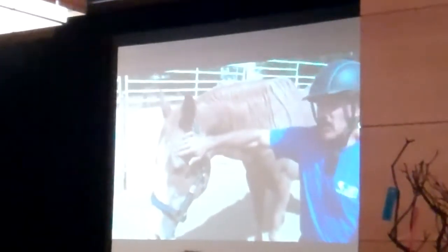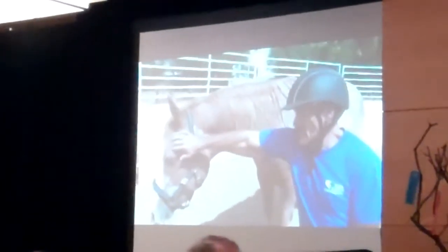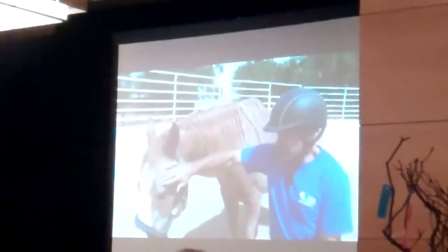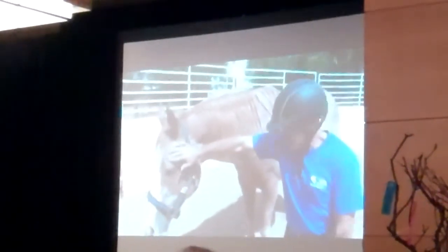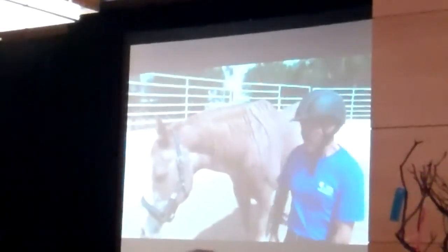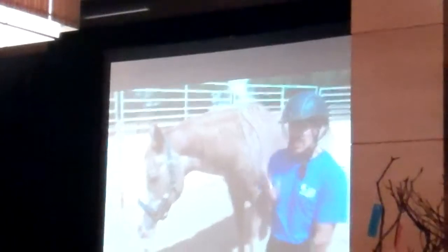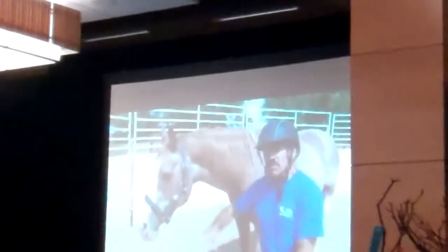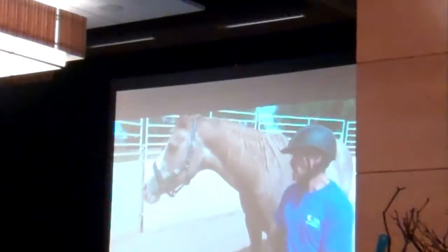Right here is one of their favorite spots. It releases endorphins and it helps her relax. If you'll notice, her eyes are getting heavy when I do that. She's just relaxing. See her eyes closing, she's dropping her head. She's like, oh, I love that. So that's what that is. And if they're licking and chewing, that's also a sign that they understand what you want them to do. And see how she just took a sigh, took a deep breath? That's also another sign of relaxing.